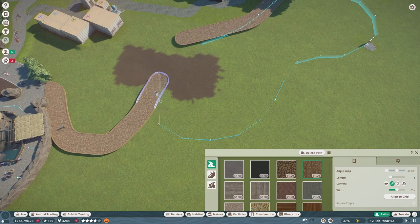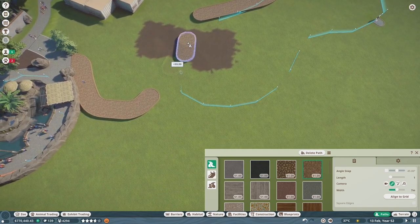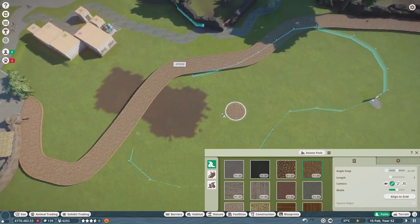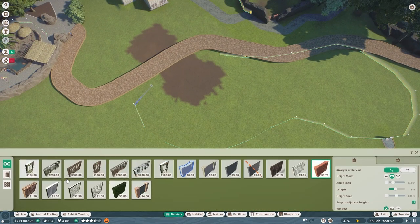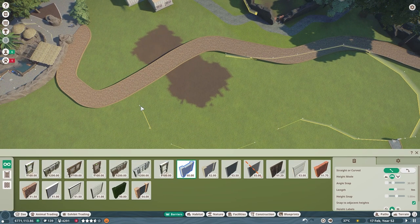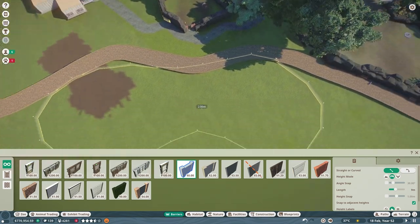Continue the path back where it was. That is a wonky path, Savannah. Try that again. There we go. A little bit smoother that time. Let's get rid of this barrier that's in the ground, get our null barrier, connect this up, and then follow this pathing again just to make sure it's complete.